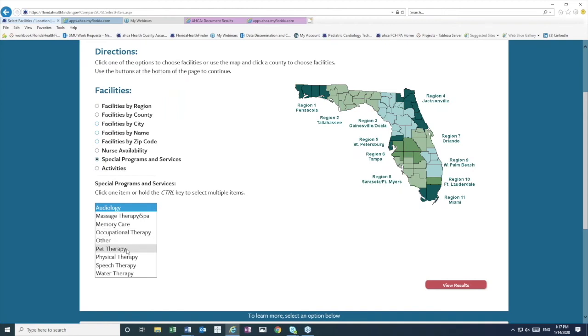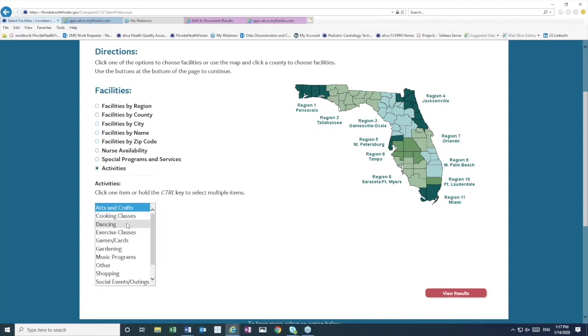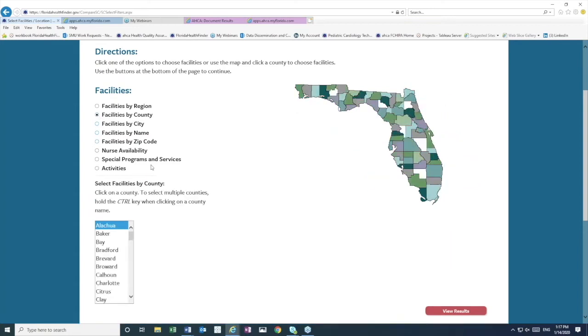So we have pet therapy, speech therapy, we have massage and spa, and also activities. This includes cooking classes, dancing, lots of recreational activities here. So let's search, let's pick a county. I'm going to pick a bigger one. Let's pick Miami-Dade and click View Results.